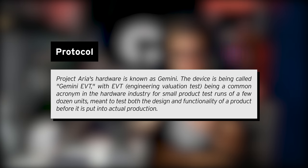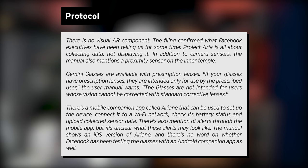From protocol, Project Aria's hardware is known as Gemini. The device is called Gemini EVT, with EVT, engineering evaluation test, being a common acronym in the hardware industry for small product test runs of a few dozen units, meant to test both the design and functionality of a product before it is put into actual production. There is no visual AR component, and Gemini glasses are available with prescription lenses. That's pretty cool. There's a mobile companion app called Ariane.